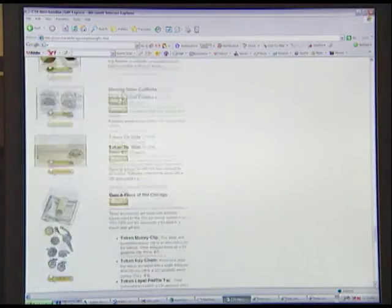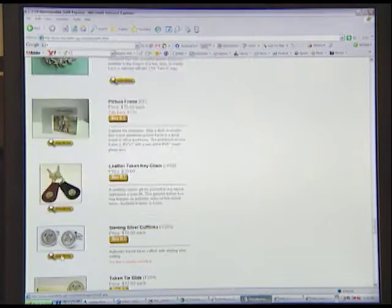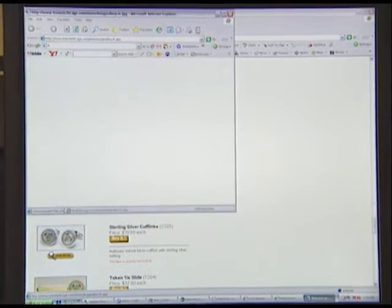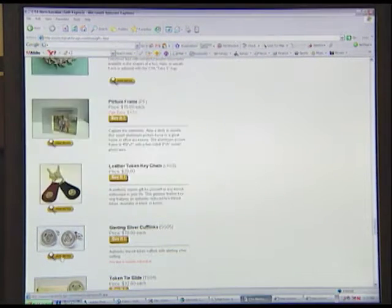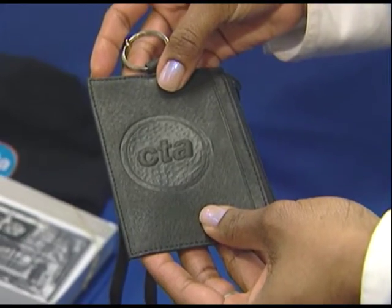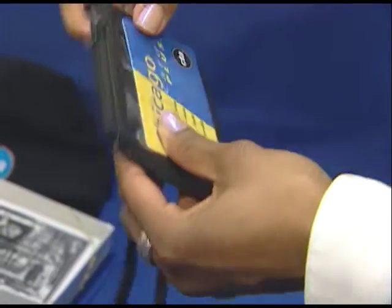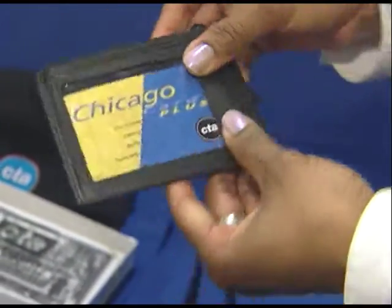Give the transit buff on your gift list a token of your appreciation, literally. We use our old tokens that are no longer in rotation, and we've created cuff links, money clips, tie slides, key rings, and then we also have one of our most popular items, our convertible lanyard. It's a leather ID holder which enables a rider or employee to hold their ID or transit card, hang it around their neck to where it's safe and easily accessible.